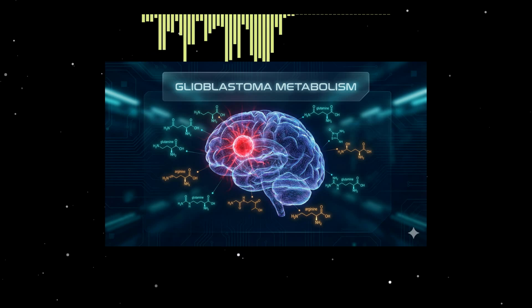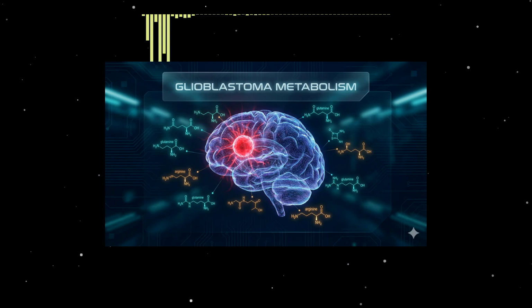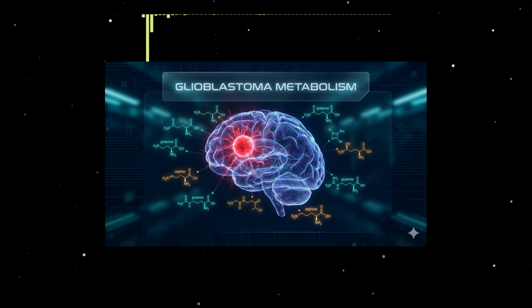Okay, now let's focus on GBM's unique threat, specifically in the context of the brain. Normal brain cells are the ultimate sugar users. They rely on glucose almost entirely for basic function and energy. GBM hijacks this system. It takes that sugar and converts it into specific molecules that actually help the tumor invade surrounding tissue. It's weaponizing the local resources.